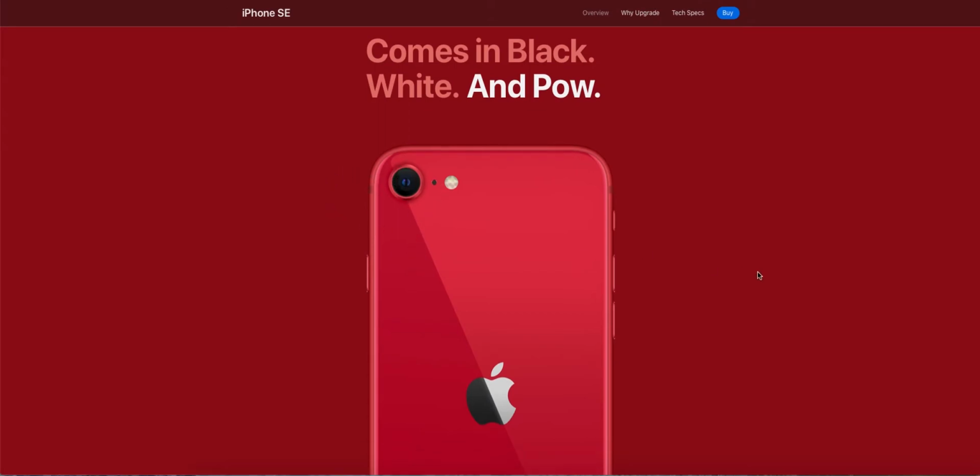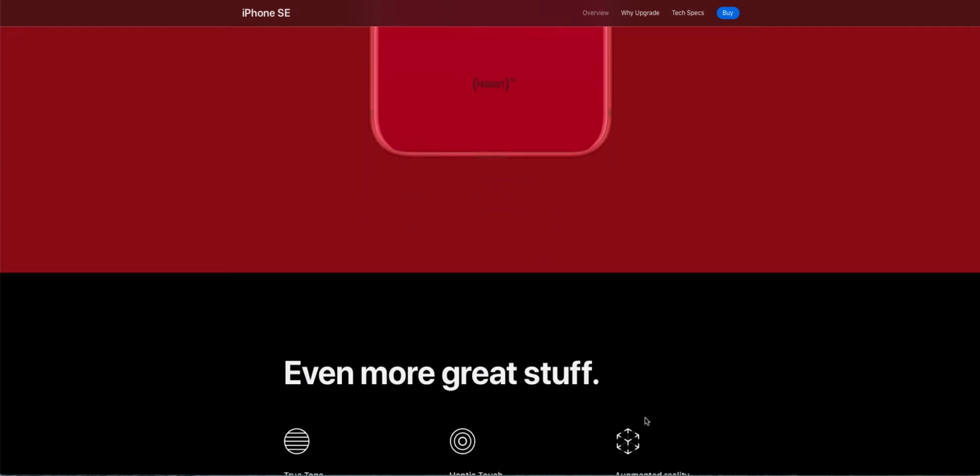So Red, I believe, they're still doing Product Red, which means I believe they donate some percentage. Correct me in the comment section if I'm wrong, because I'm not 100% sure about this. I should have come a little bit more prepared, but Product Red is where Apple basically donates a certain amount of the money from these phones to certain organizations to help with AIDS. Again, correct me in the comment section if I'm wrong, but basically it helps with research. It's like Apple's way of giving back to the community.